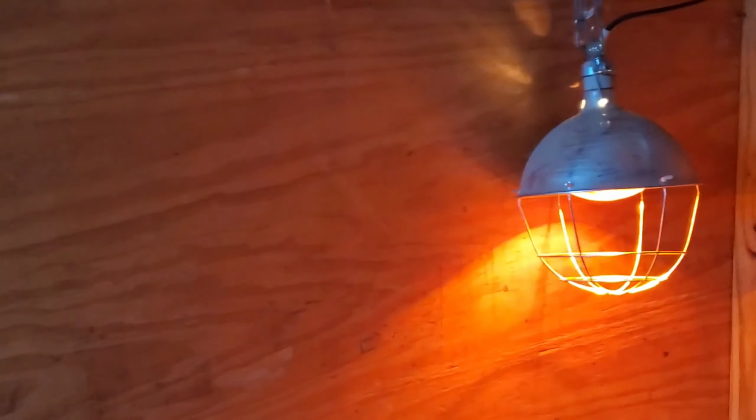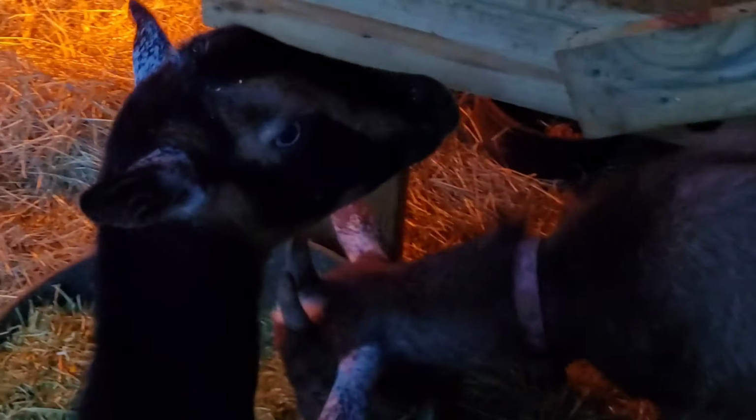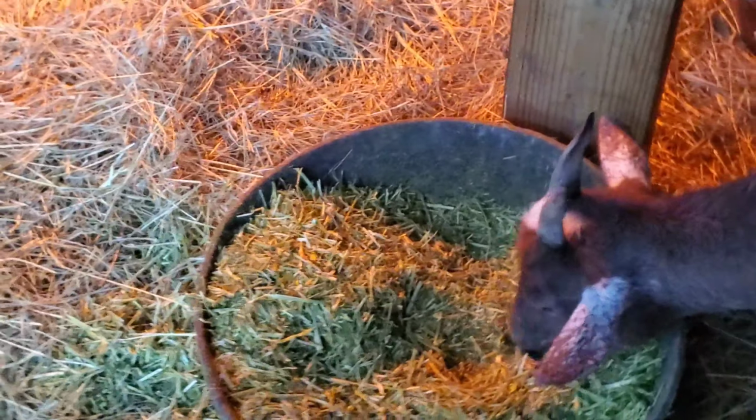So, I have the heat lamp on for day 2 for the little ones. They were sleeping underneath of it when I came in. But I put a small bowl of food underneath of the milk stand so that they could nibble and not get head butted off by the 2 big girls. Especially Haiti, because she's kind of a snot bucket when it comes to food. Hi, Mama. All goats are, but some a little bit more than others, and Haiti kind of gets snotty over her food.